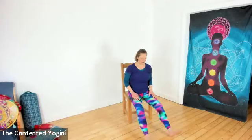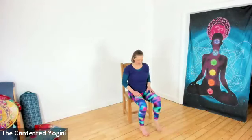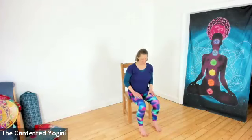And at the bottom of the movement here at the chair, we're going to lengthen the legs out and just give the knees a little wiggle in and out. So we'll do that again. Maybe we'll do that 4 times.